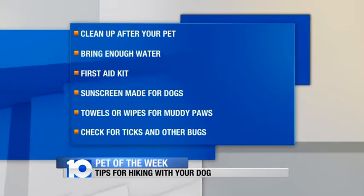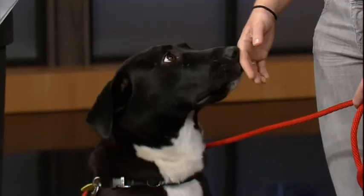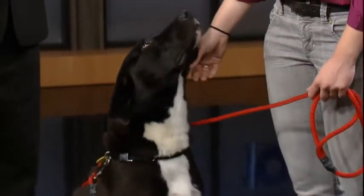Okay, so you're out on the trail, maybe you encounter some other dogs. What do you need to know at that point? It's always a good idea to keep your dog close to you at that point. Even if your dog's good with other dogs, you never know about the other dogs, so it's a good idea just to give everybody space until they say it's okay to come say hi. Okay, and you wrap up your walk. What do you need to do afterwards?